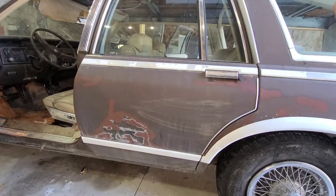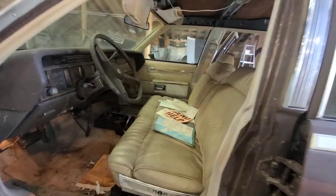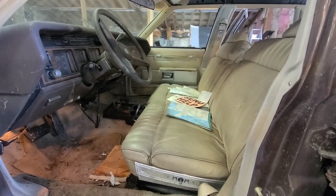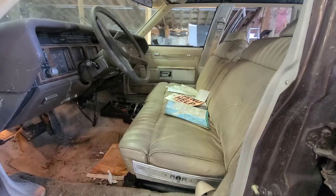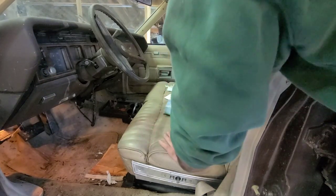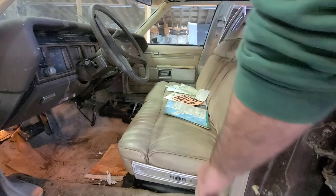All right, let's move up to the front. There she is in all her glory. It's a little squeaky in there, but again, seats are in really pretty excellent shape, I would say.